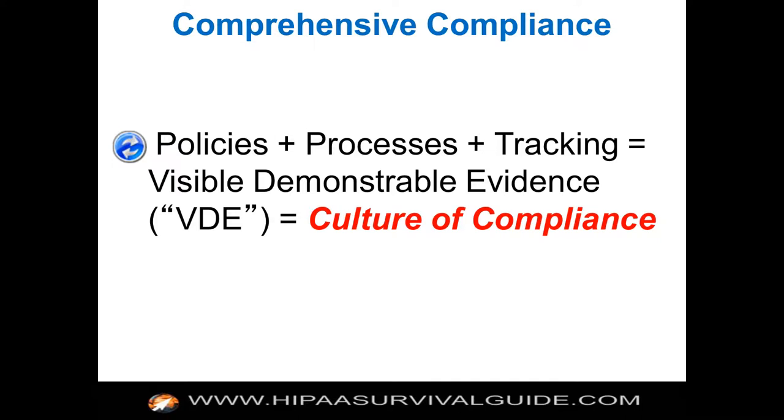Right? So if I'm an auditor and I'm asking you about training, I'm going to ask you for your policy. I'm going to want to see that. I'm going to review that. I'm going to ask you to tell me about your processes, how you go about doing your training. And I'm going to ask for the database, reports, or spreadsheet that show me who was trained when. That's VDE, that's visible demonstrable evidence at the granularity of a requirement.